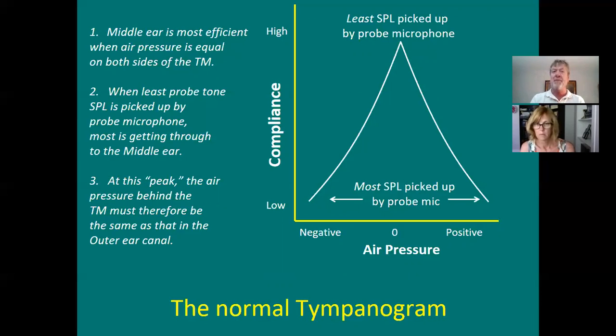Read it again. Middle ear is most efficient when air pressure is even on both sides of the drum. Number 2, when least of the tone is picked up by the mic, that must mean that the middle ear is least stiff, because some sound is going through. At this peak of compliance, that means the eardrum is least stiff, the air pressure must be therefore equal to the air pressure in the outer ear canal. The air pressure on both sides of the drum must be equal.